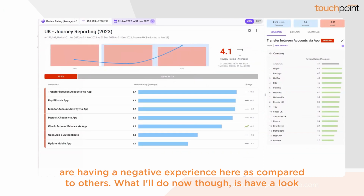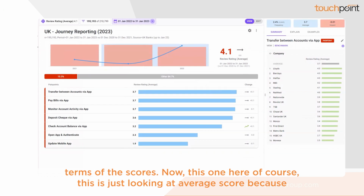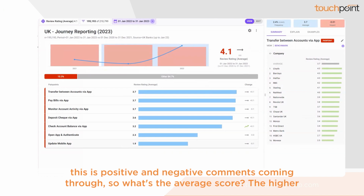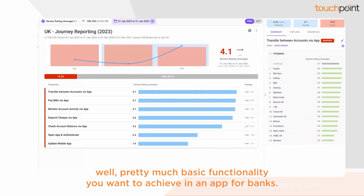What I'll do now, though, is have a look at journeys. So again, in a similar position here, we can see the journeys across here in terms of the scores. Now this one here, of course, this is just looking at average score because this is positive and negative comments coming through. So what's the average score? The higher, the better. You want to actually get a really good high score on this one across all these, well, pretty much basic functionality you want to achieve in an app for banks.